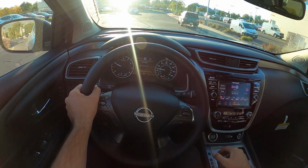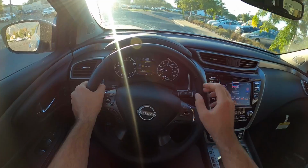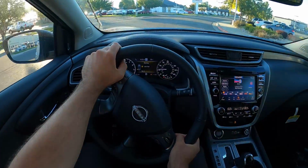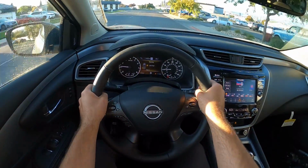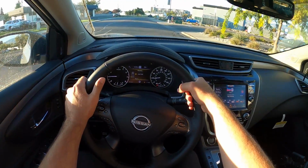So I just drove the new Rogue before this with a turbo 3-cylinder, and I will say that the CVT in that's definitely more responsive than this. This is smooth, and I'm guessing that the reason they made this so smooth was because the people that purchased this, it's typically a slightly older demographic, and they just want smooth, calm, all that kind of stuff, so it makes sense.